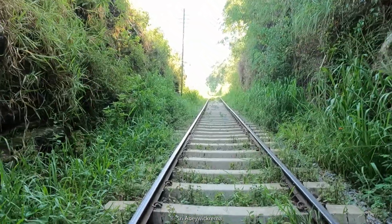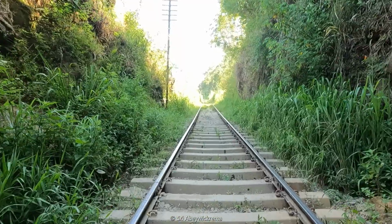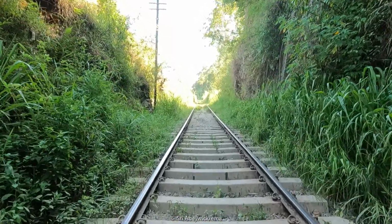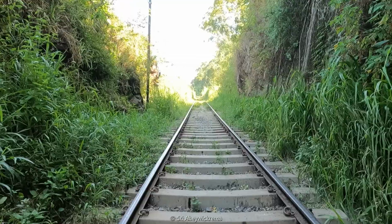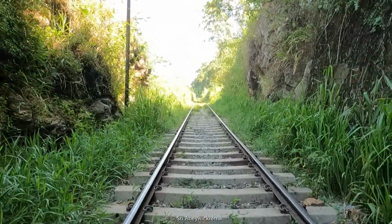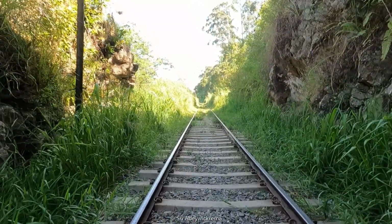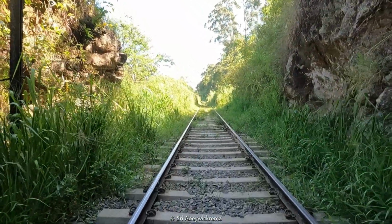That's one of the reasons why they have used concrete sleepers instead of the wooden ones. But there is very little ballast to keep the railway line steady and balanced, so naturally once again delays, derailment, and many other issues for the passengers traveling by train.